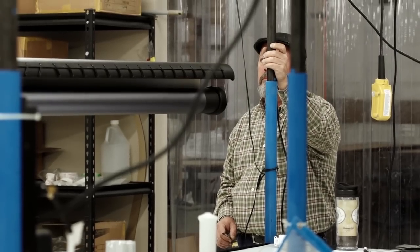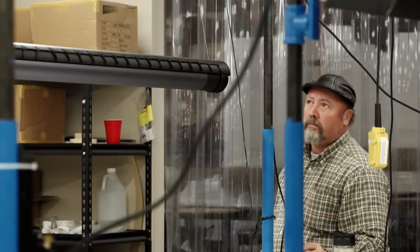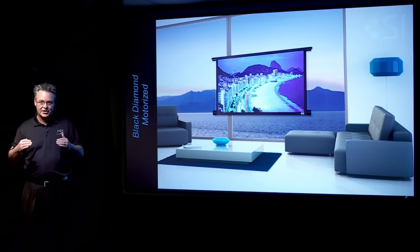100% opaque, drop it in front of a well-lit area. The image is not going to bleed through the screen and the light is not going to come through the screen the other way. In other words, it's the perfect television or rollable television for any environment, both the home and the conference room. Black Diamond Motorized is an exceptional way of looking at the way motorized screens can be done.